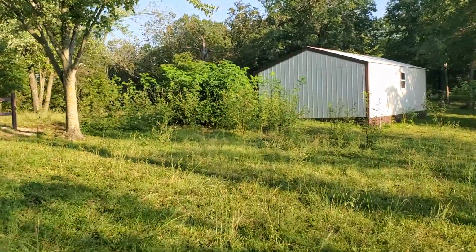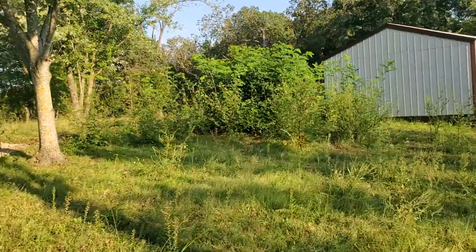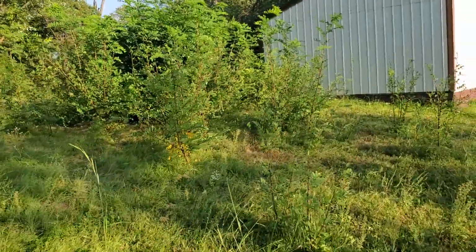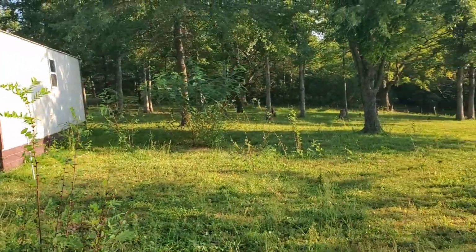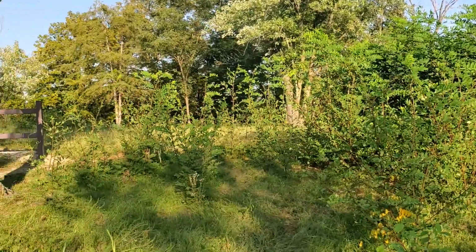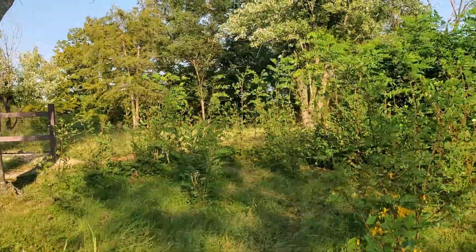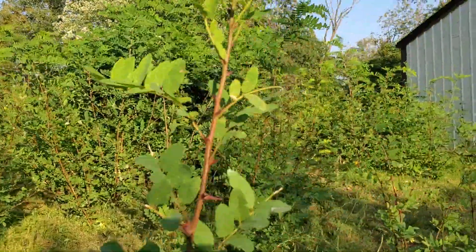You couldn't see through that stuff a while ago before I turned them in here. The single trees, or the single sprouts, they worked on those a little better. Those over there. There's still a ton of sprouts here, but I got some grazing out of those leaves, and I'll come in here and lop those off because they're right here in this front yard.